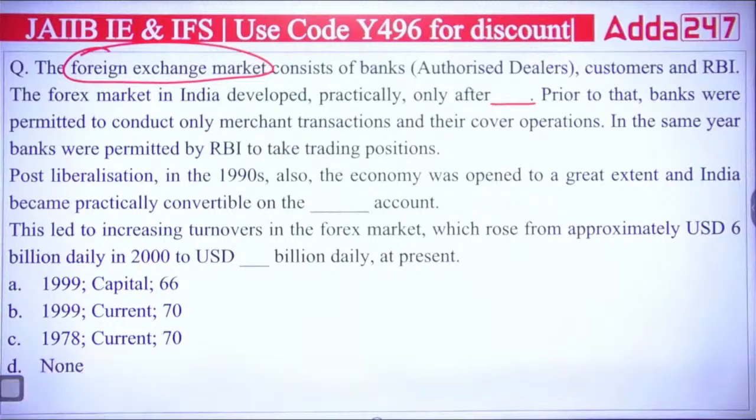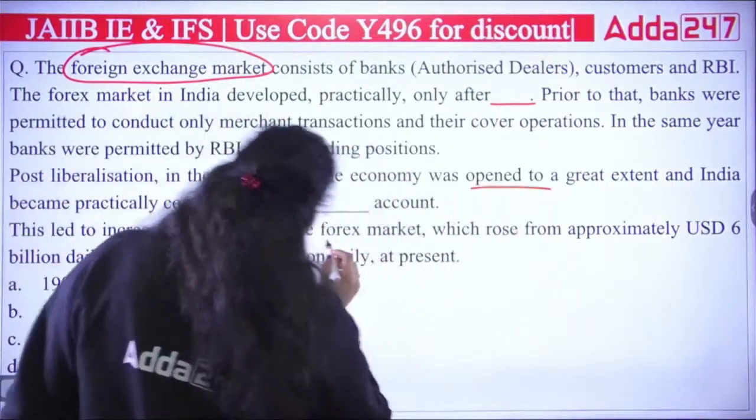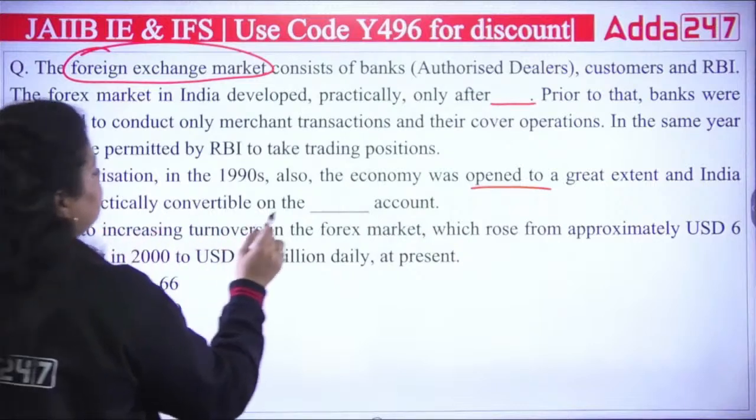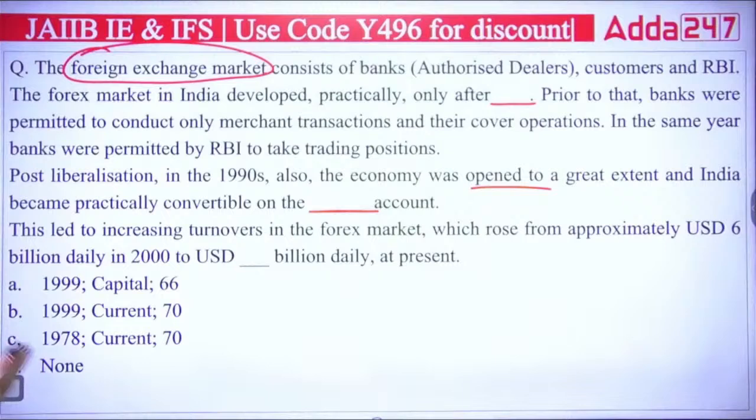So now next we're talking about post-liberalization. It means after the liberalization that happened in 1991. The economy was open to a great extent and India became practically convertible on dash account. So India became convertible on capital account or current account. So now you can eliminate an answer here. And that will be the current account, not the capital account.